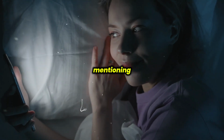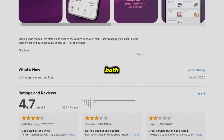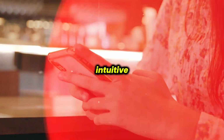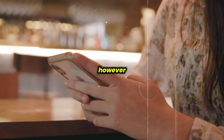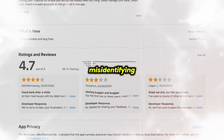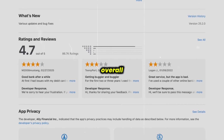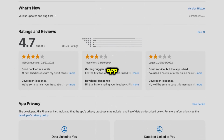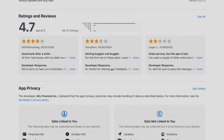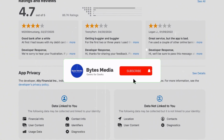Another aspect worth mentioning is the app's user experience. The Ally Bank mobile app is available for both Android and iOS devices, and many users have praised its ease of use and intuitive interface. However, some users have reported occasional glitches, such as issues with the app misidentifying devices as modified, preventing access to certain features. Overall, my experience with the Ally Bank mobile app has been positive, especially considering its comprehensive features and user-friendly design. As always, do consider speaking with an expert before making any decisions.